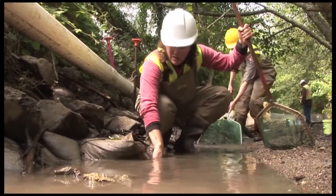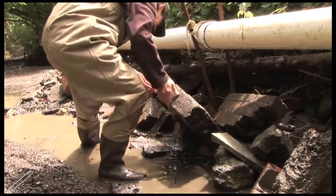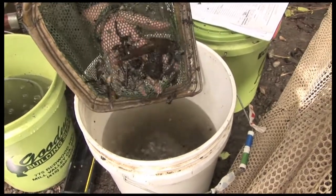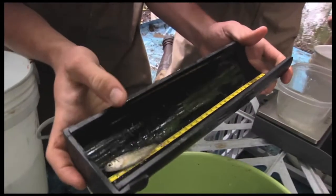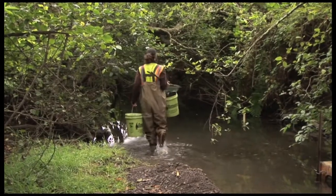As it turns out, a total of 5,410 fish and other aquatic critters ultimately were relocated from Redwood Creek and its associated tributaries in the 2010 restoration effort, including 199 coho salmon and 157 steelhead.